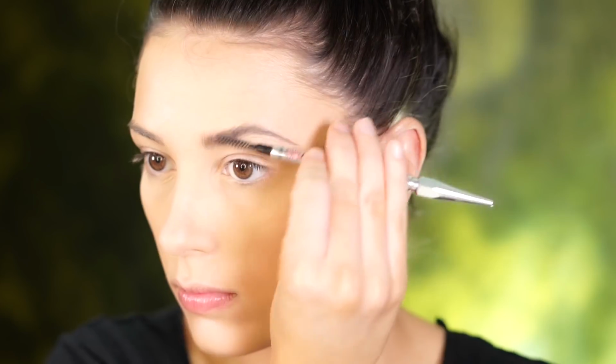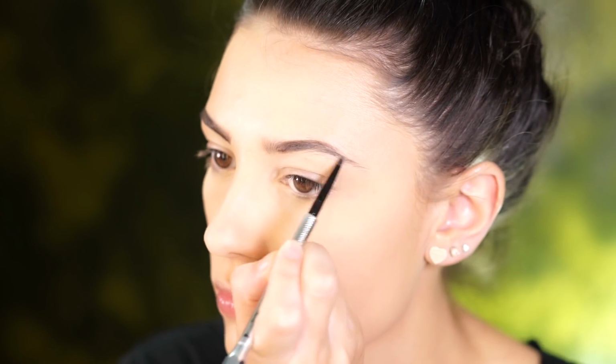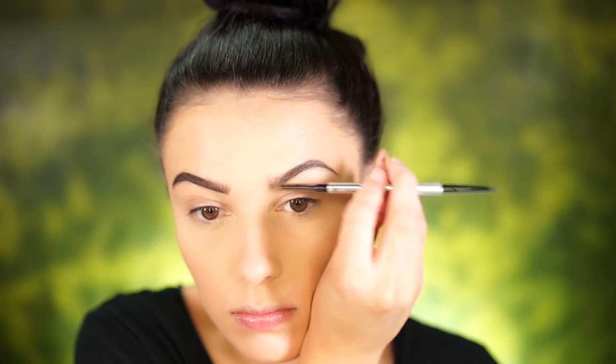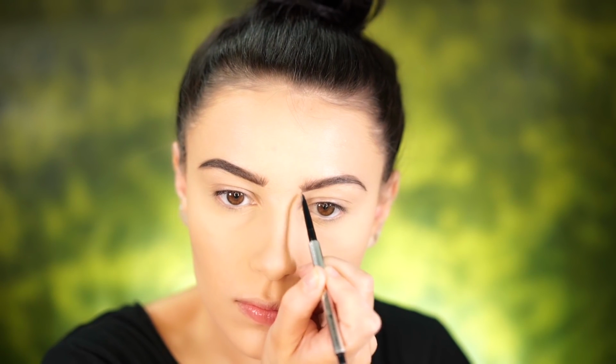For brows, I'm going to fill them in using a pencil, and I'm using the Benefit Cosmetics Precisely My Brow Pencil in shade 4, which is the perfect color match for my brows. I'm filling them in towards the tail end and then using the spoolie to blend the product through my brow hairs, and then I like to take the pencil to create hair-like strokes at the front of the brow, but I do not brush the front with a spoolie. I just use it for the tail end, just for a little bit more blending. This pencil is so perfect for a really natural yet defined brow look, which is what I'm going for today.